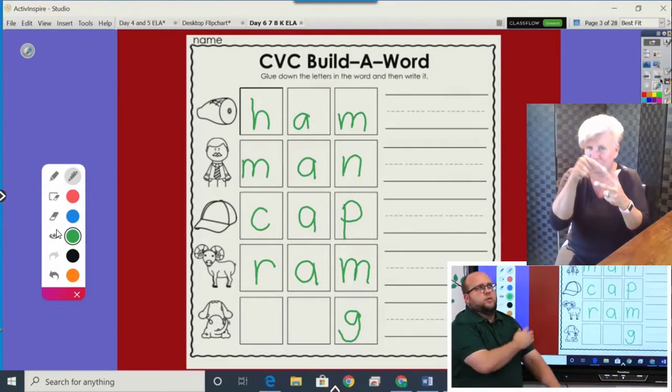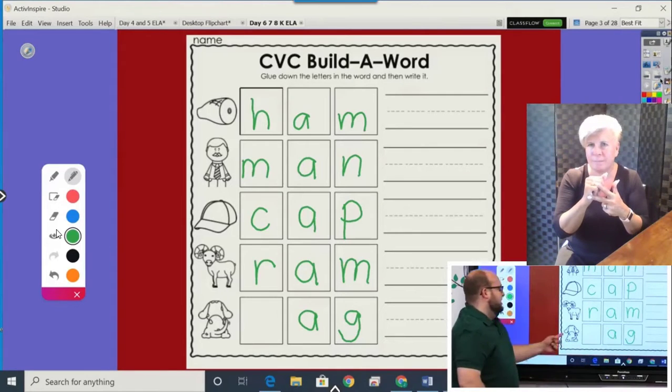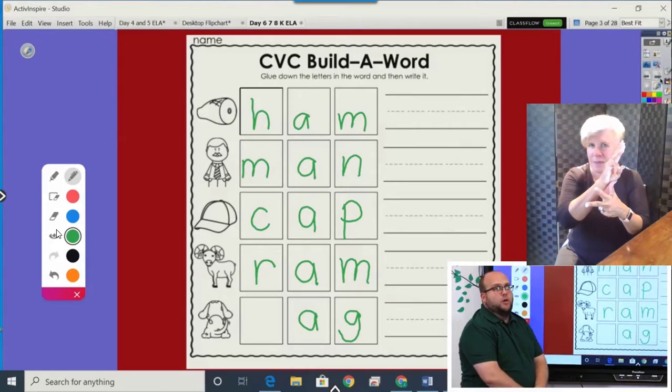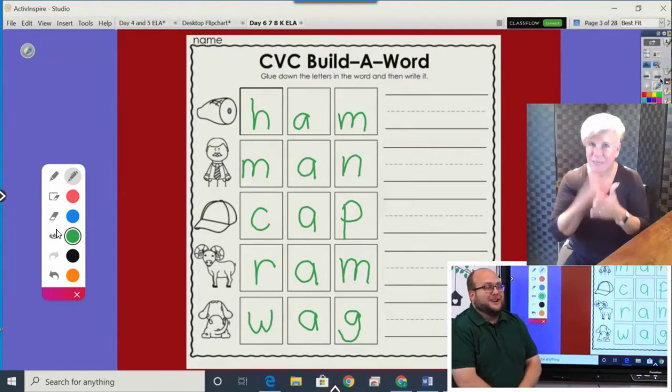What's the middle sound? W. A. G. A is in the middle. And then what's the beginning sound? W. Is it W or Y? W. It's W. Great job. We did page 1. We've got a couple more to do though.